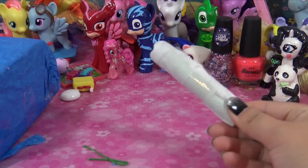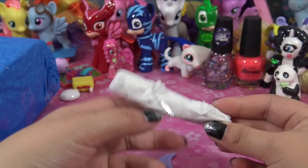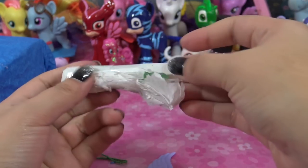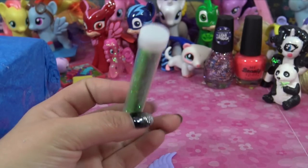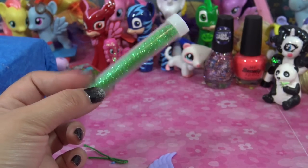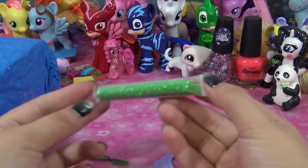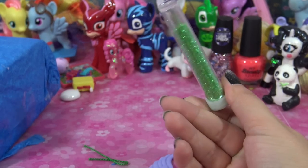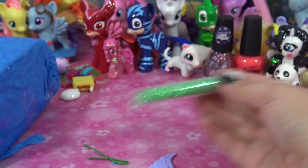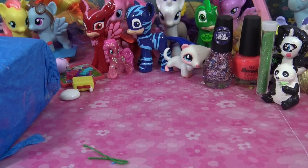Oh no, wait, you guys, there is one more small blind bag. It was hiding over there. This is a white one. What's inside of this one? My favorite glitter. Oh my gosh, Anna, you sent some of my favorite things today. Ponies, pandas, glitter. Are you kidding me? Oh my gosh. And the glitter is green. Green is my favorite color. This is just so nice of you, Anna. I'm seriously blown away by you and how sweet you are.